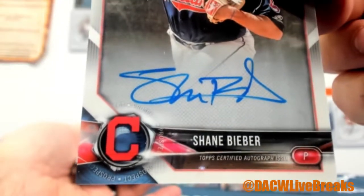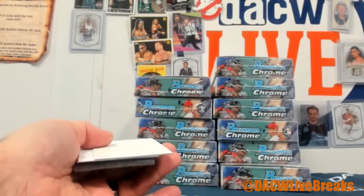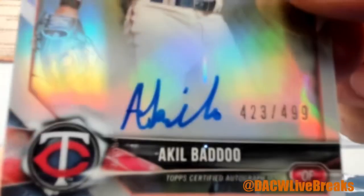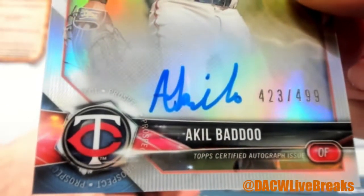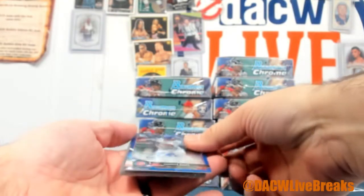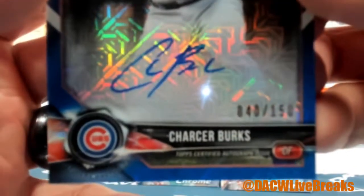Shane Bieber. And we have a Badu out of 499. Oh, come on. There we go. And we'll end with a Burks auto out of 150. A little Cubby action right there for you.